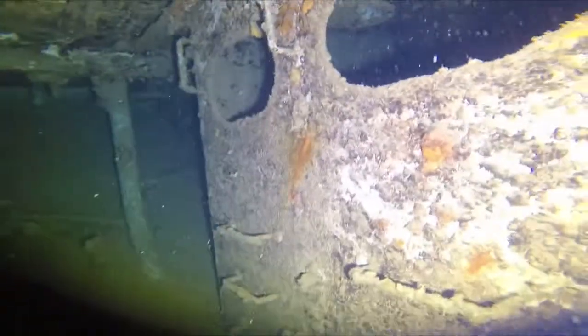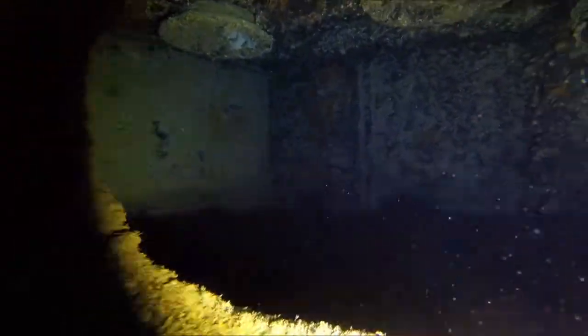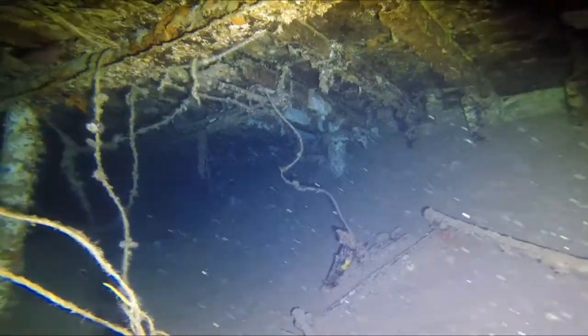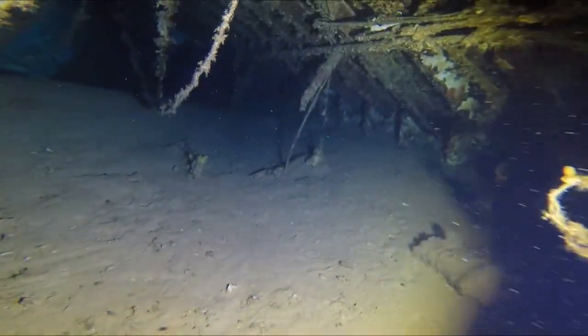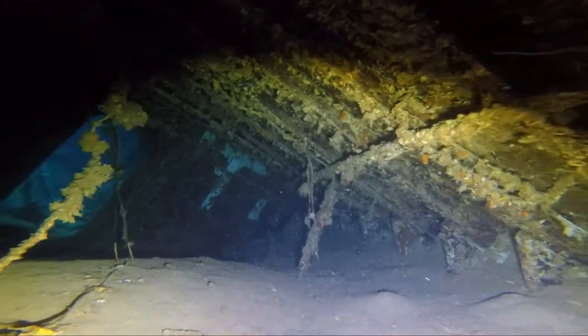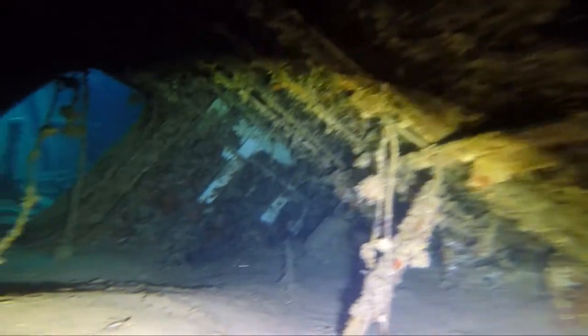But again, still trying to stay out of the students' way. I knew they were going to come in here, but I didn't suspect they were going to come in here on the first dive anyway. And I remember when I did my class, we didn't get all the way to the front of it, probably because of what you're looking at here. It is very, very silty, and you see all the entanglement hazards. I think they try to keep that to a minimum, at least for the first few dives.